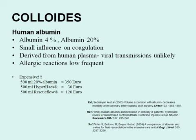Colloids are an important additive to the CPB prime. Human albumin is an alternative with few adverse effects. It comes both as iso-oncotic and hyper-oncotic solution. It is derived from human plasma, but due to ethanol and heat treatment, viral transmission is very unlikely. It is considered to be the colloid with the least influence on coagulation.